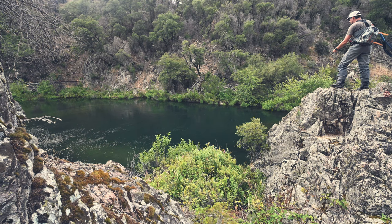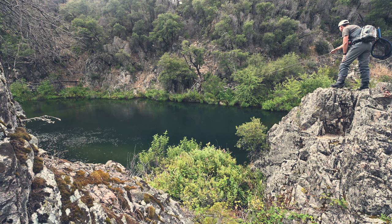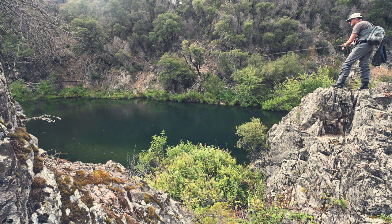Oh, that fish right there is so chrome. See it from here. And that chrome fish I'm looking at is an absolute monster. It's got to be a 30-inch fish, probably 10 pounds. It's ginormous.